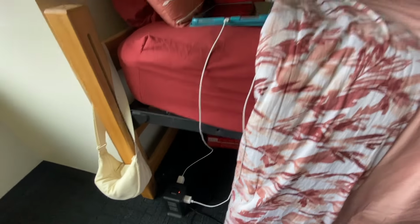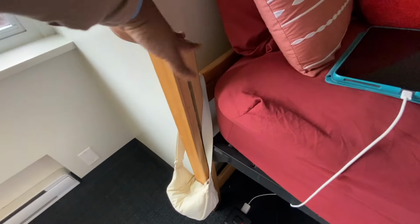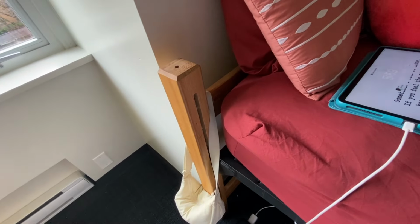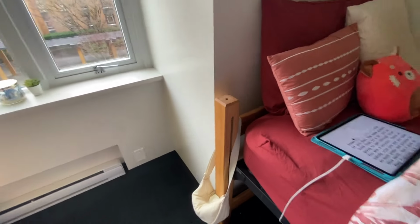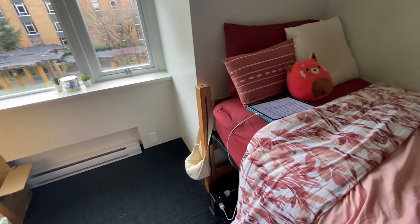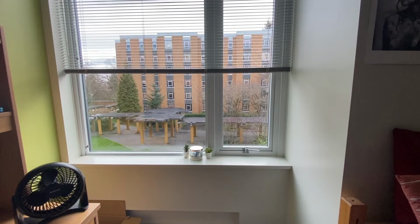And then under my bed, I'm actually not going to show you, that is just where my suitcases and stuff are. And then this is just a crossbody bag that I use on the days where I'm trying to travel light. And this is the view out of my window.